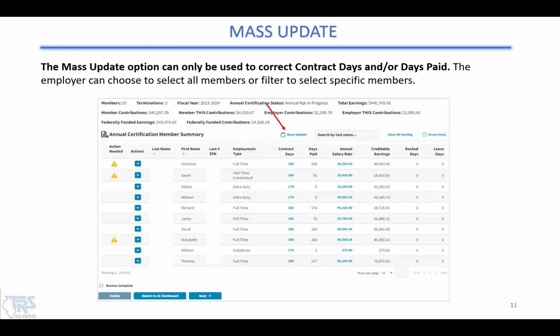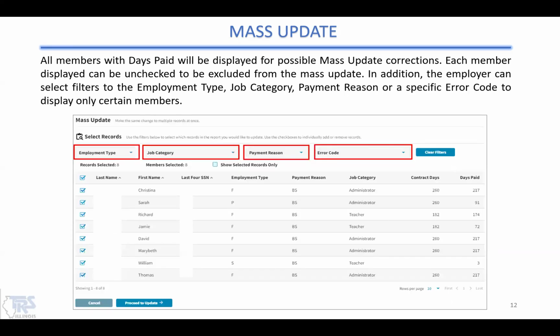Now the mass update option, again, can only be used to correct contract days and days paid. So you can see that link that says mass update right there on the front of your member summary screen. Now you'll be able to select members or be able to filter them out. So once you go into the mass update, first it's going to automatically display anybody that you reported days paid for.